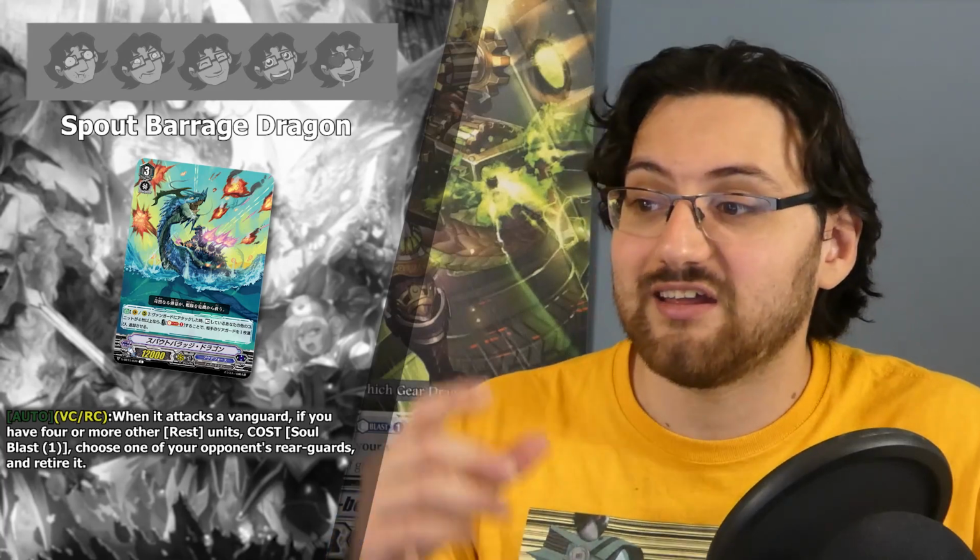But this card has the upside over the other grade 3 that it can still be useful once your opponent doesn't get the defensive trigger, because you don't need to rest your own units and you can still get that retire off. Overall, I still think it's only a 2-star card because it's not a powerful grade 3. It doesn't really help your overall engine. It's just a field snipe for a Soul Blast. But I think Aqua Force can do so much more for the same cost, or just with similar units that they have access to.